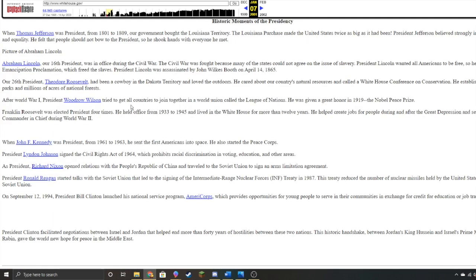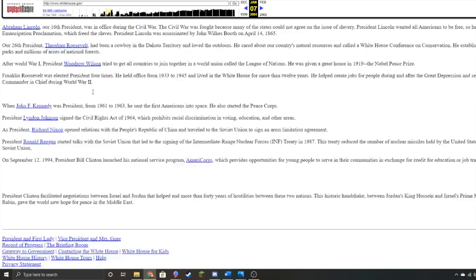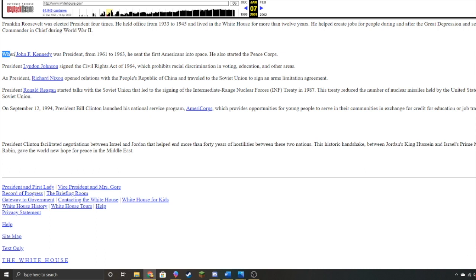Picture of Abraham Lincoln. Yeah, somebody forgot to put that in. When John F. Kennedy was president from 1961 to 1963, he sent the first Americans into space. He also started the Peace Corps. Who needs that? President Lyndon Johnson signed the Civil Rights Act of 1964.